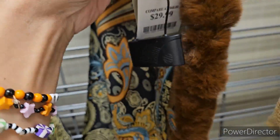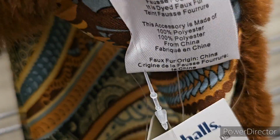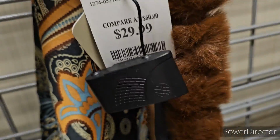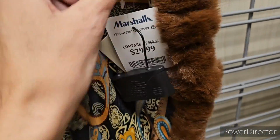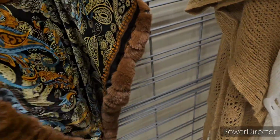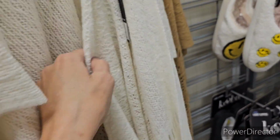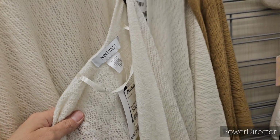Let's see, who made this? Sorry, guys. La Florentina at $30. Very beautiful. Like the colors. There you go. It's like a paisley. And then it's got the fur trim to it. And then we have the white one. Let me fix that really quick.